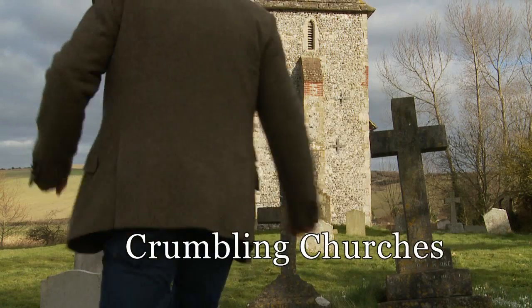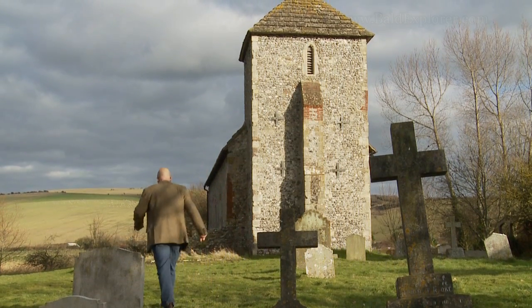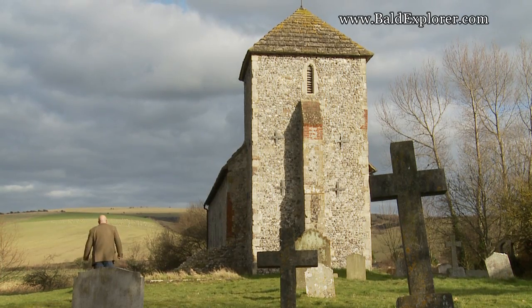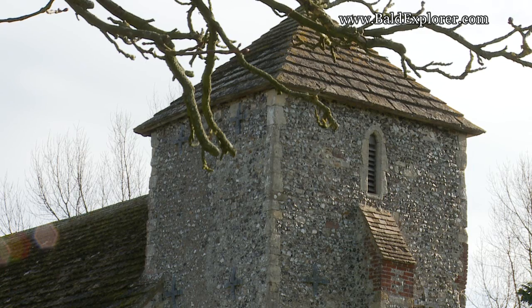I'm off to St Botolphs Church, near Bramber in West Sussex. It was built around the mid-10th century. That makes it pre-conquest. And for a Saxon church, it has fared pretty well.